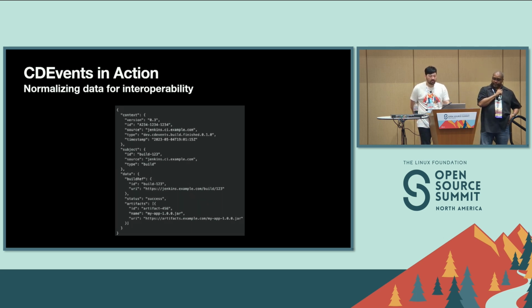So CDEvents already defines a lot of the common events that we see today. That includes repository events, build events, test events, artifact, deployment, service, and lastly, environment events. And the specification continues to evolve as the community finds new use cases and event types. So now CDEvents is a fantastic start for standardizing how we communicate about CI/CD activities, but really it's only a part of the solution. Right. Standardized events are necessary, but they're not sufficient. What we need is a way to coordinate and orchestrate based on these events.